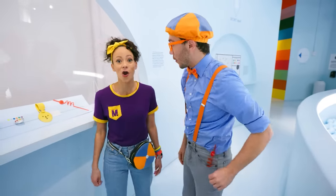Cartwheels are my favorite. I do them all the time. But this is the first time I've done one on a block before. There you go. Here we go. Whoa, that was awesome. Nice cartwheel. Thank you. All right, you've done some stuff on the floor. In gymnastics, we also do stuff on bars. So let's go check out the bars.